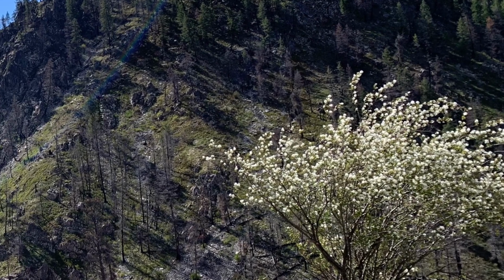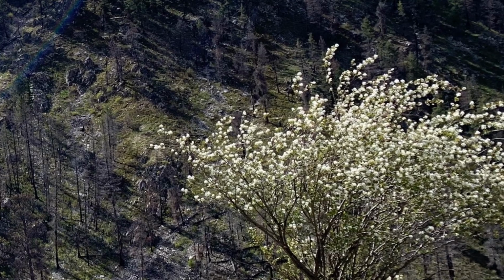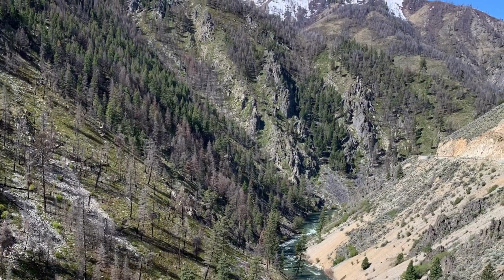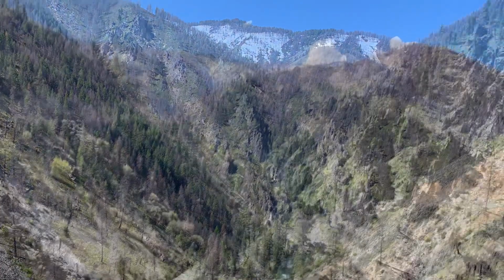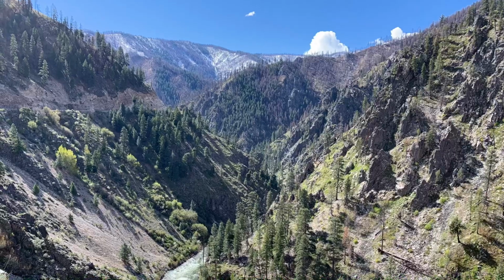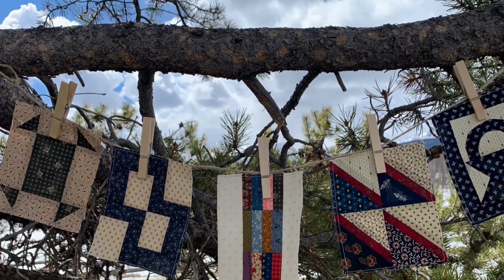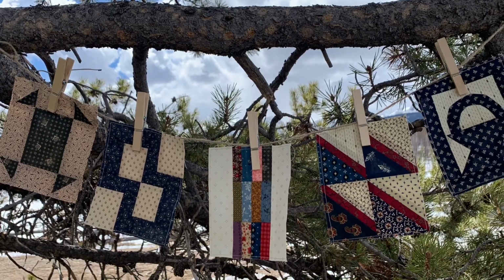Some of my favorite things about my home state of Idaho are the white syringa, which is our state flower, the deep river canyons, along with the stark contrast of white snow-capped mountains and vivid blue skies, majestic mountains full of wildlife, and of course, quilting in the Sawtooths, blocks 52, 53, 54, 55, and 56 coming up.